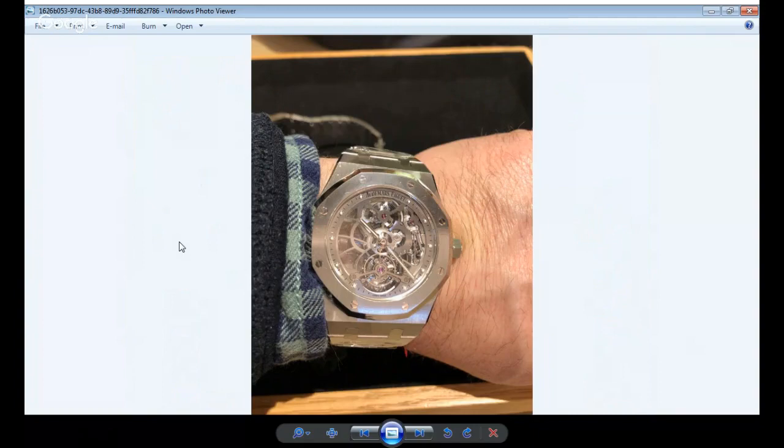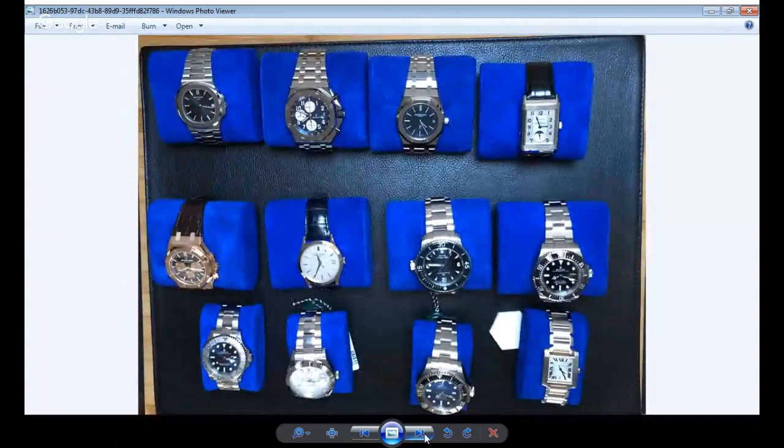Very interesting. Next piece, let's move along here. This is a multi-photo of yours here. You own all of these pieces? Well, yeah, obviously you can see they're all in my other watches, the usual suspects are there amongst the other pieces. I was just saying you haven't sold any of these. These are all current? Yeah, because they're all long-term.